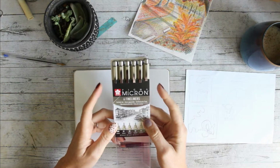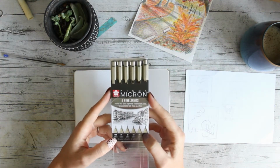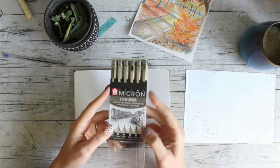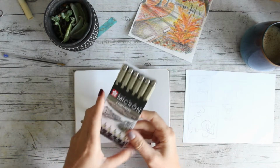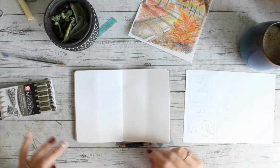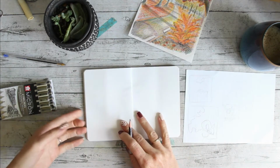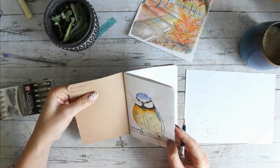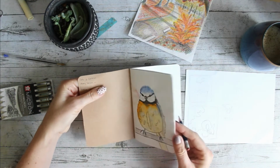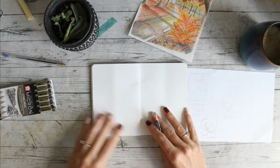So I have these Micron fine liners. They're very fine, very thin. I have used them before. I just like to put them back in the box so they are tidy. And these are the ones that I'm going to use. So this is a sketchbook I've had for ages. I started it in May 2020. So let's carry that.